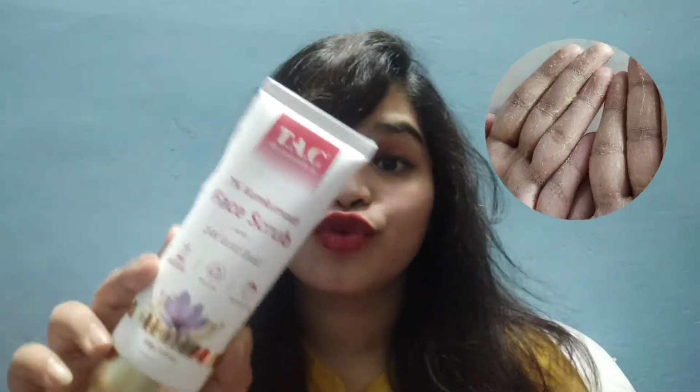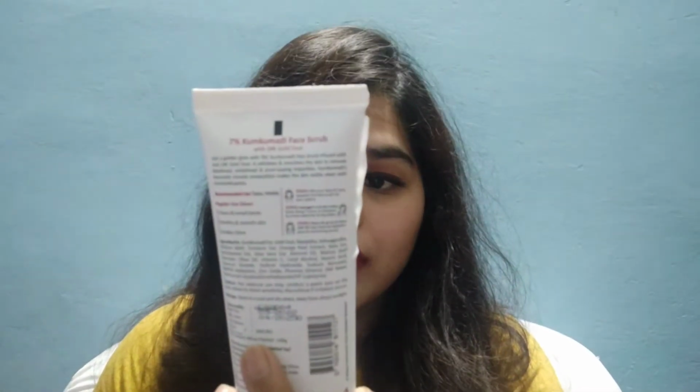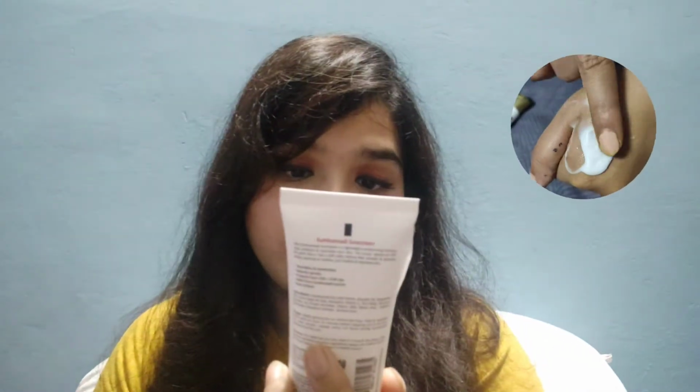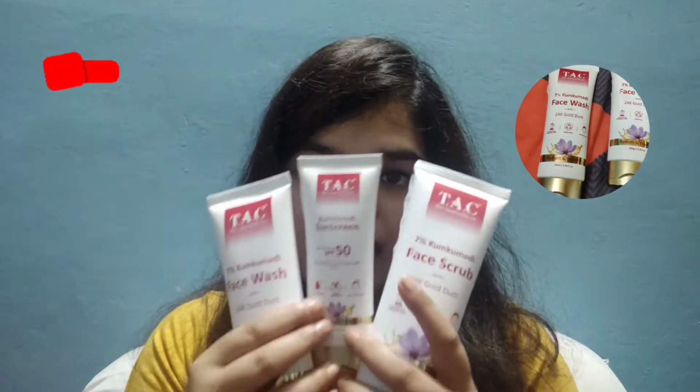It's really great. And now I did this scrub on my face. Its particles are very mild and smooth. It didn't irritate me at all. It was the perfect blend of Ayurvedic and a good skincare product. Now the sunscreen, it didn't give me a white cast. It absorbs really quickly. And the packaging of all three products is premium and really good.